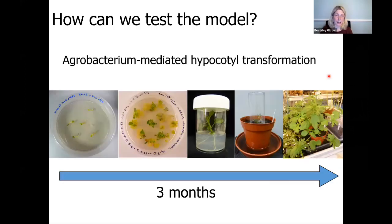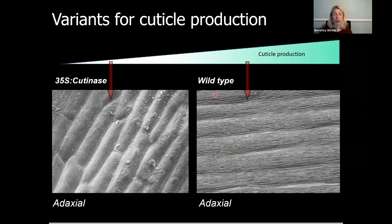And we've been working on testing that model over the last few years. And we do it using a technique called genetic modification. Now, you're used to hearing about genetic modification as a potential agricultural tool. Plant scientists use it to actually explore how genes work and how plants grow. So we've been modifying hibiscus by infecting it with a soil bacterium called agrobacterium, which transfers genes into the plants, and then we can grow little plants up that contain genes that we put in, and those can be genes that do things like change the amount of cuticle. So here's the normal hibiscus.